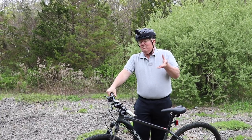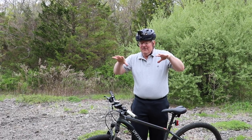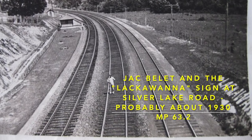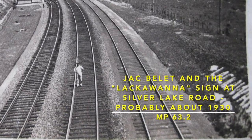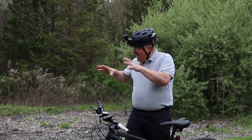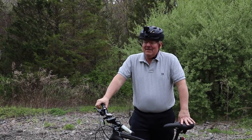Silver Lake Road has been rebuilt, that bridge, from basically the deck on up. The rest of the bridge, I believe, has not been. That's where the Lackawanna sign with Jack Belay was, where he had that displayed on the side of the hill there, which we did the archaeological expedition. Didn't find it, unfortunately. That's also where Johnsonburg Siding is. We'll see how that affects the ballast. That seems to be an issue as we go along, the distribution of ballast. But that was an old siding, so maybe not as much of an issue.